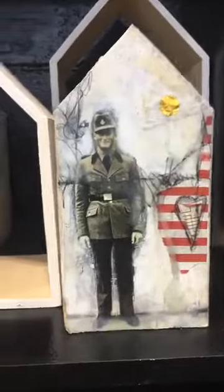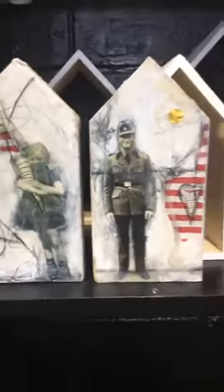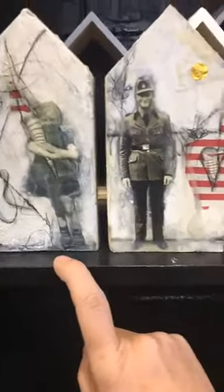Oftentimes people in a class will say that they want to make a gift using a photograph. Actually, I'll go grab something else and you guys can come for a little walk with me so I don't have to move them. Over here in the studio, I have some samples from a class I did before. They're so cute. These are little photographs that I made into these little pieces of art. That's my mom on her first day of school, and that's her dad.